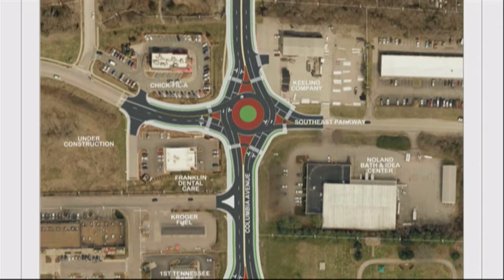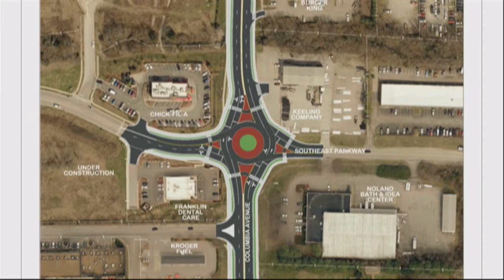As we continue to head farther to the north, this shows we are able to keep more of the access points on the main line with the roundabout option, just because the median is essentially eliminating those left turns. And so in this option with the Keylink company, you're maintaining their primary access off of Columbia and their access point off of Southeast Parkway.